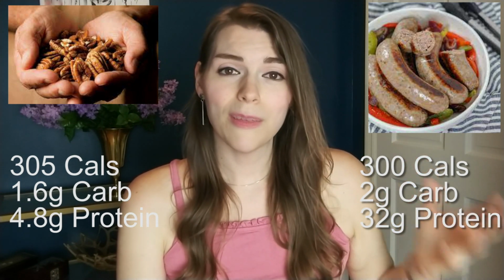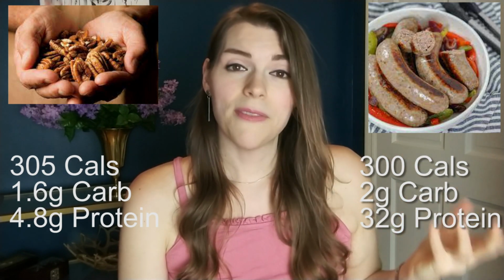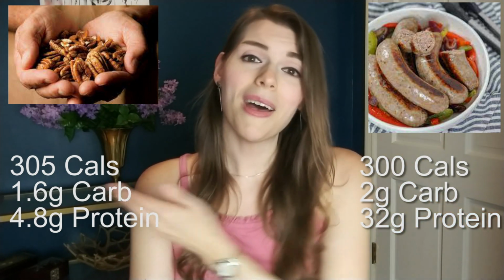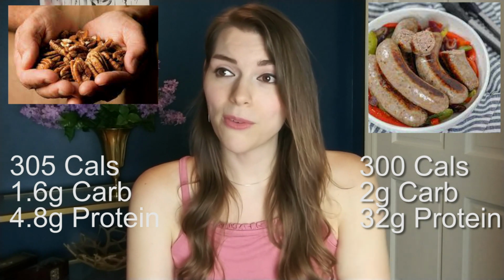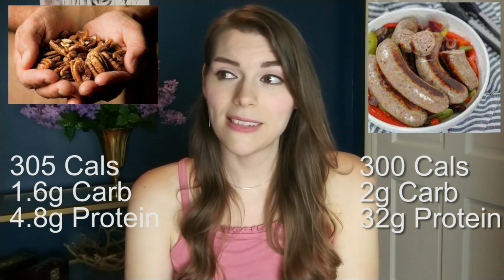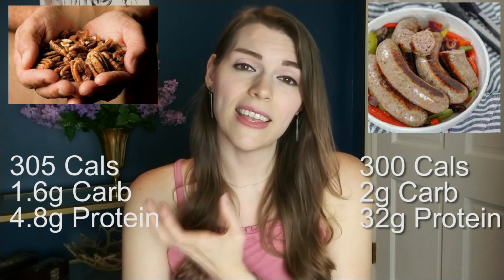If I'm doing real lunches during the day, I'm definitely going to choose the turkey sausages with a side of just yellow mustard. But if I'm in a rush or I didn't make it to the grocery store, it's always nice to have something like pecans ready to go so I can just throw them in a baggie. And I am gonna get some energy from them because even though it's a very small serving, they are very calorie dense and energy dense.